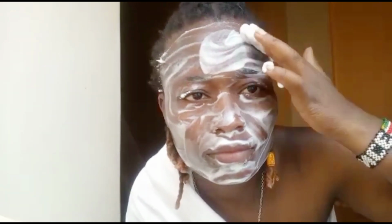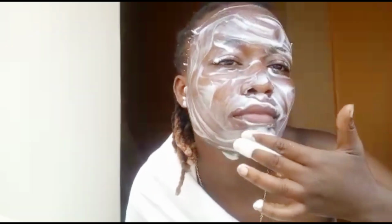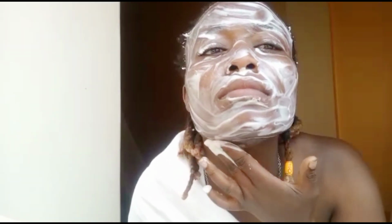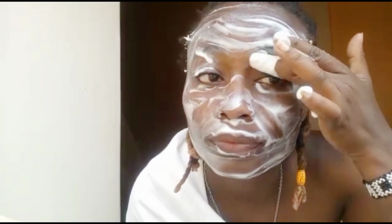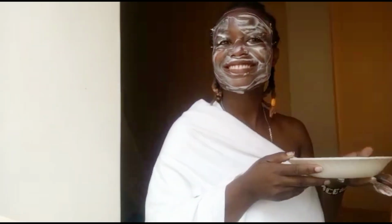And then, when you apply yoghurt on your face, it helps in the repair of dry skin on your face and damaged hair. If you have a bad hairline, please apply yoghurt on your face and your hair, and it will be good.